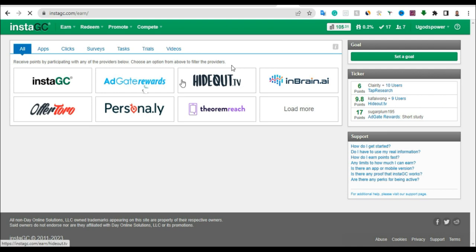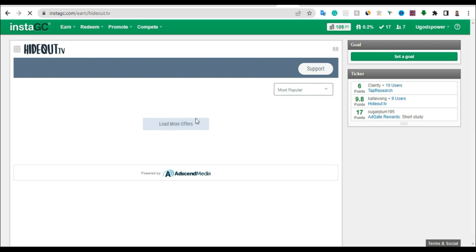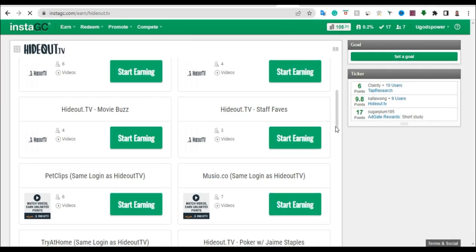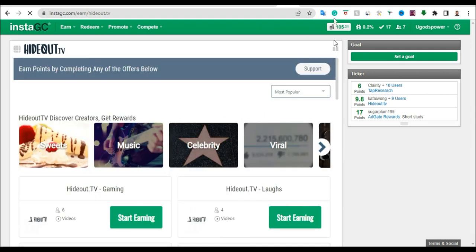And here you can see ads and rewards. All of these websites work in the same way. They have different ways that you can use them to make money. Let us say we want to watch videos. You can go to Hideout TV. If I click on Hideout TV, it's going to open up the Hideout TV page here, telling us that for each video we watch, we are going to accumulate some free points. So you can see, all you just need to do is click on any of those videos, go and watch them, and you are going to earn points by doing that.